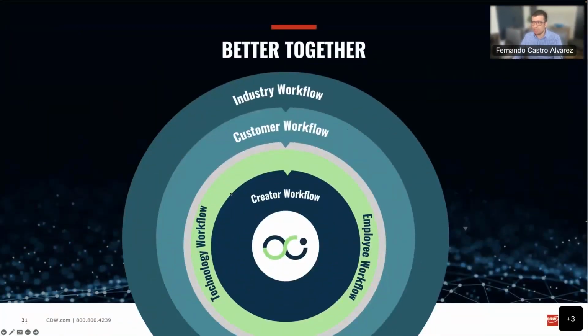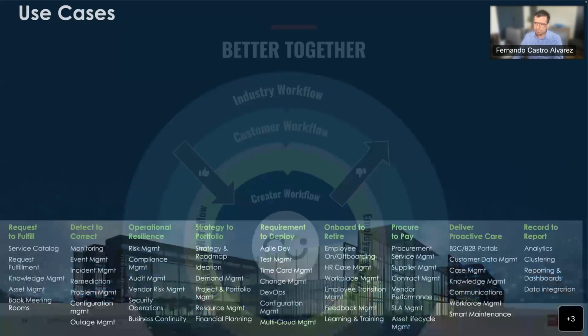So the best practice in there is to start with industry workflows, customer workflows. Do not start from the inside, which is creator workflows. This is not scalable, or starting from ITSM, you might have to have some re-engineering done. That's fine, but it's going to cost you some time and some resources.